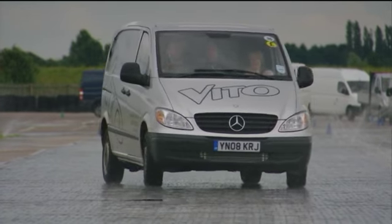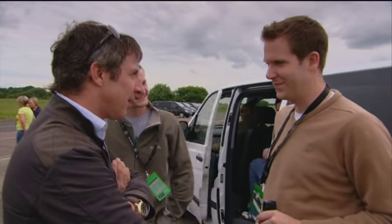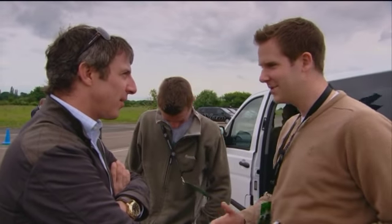So, it does a good job then? It does a very good job, yeah. Even on the skid pan, that was brilliant. We were trying to get it off the skid pan, but we couldn't, because it just cut the power and applied the brakes. Yeah, it's an amazing difference, with it on, with it off, self-control.